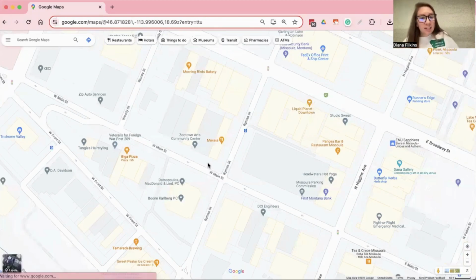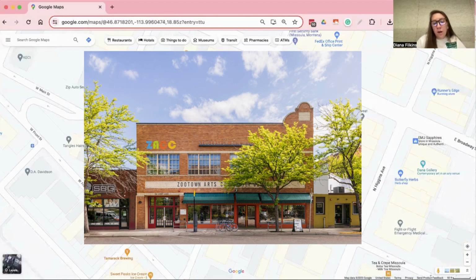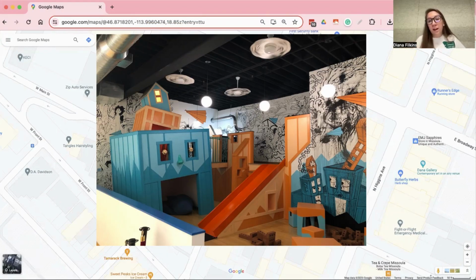Another great place that I like to visit in the downtown area is Zootown Arts Community Center. This is a great place to go and do some painting, see indoor art exhibits. And if you have small children, there is a small little playground inside that you can go to for free, hang out for a little while, see some art, and then be on with your day.